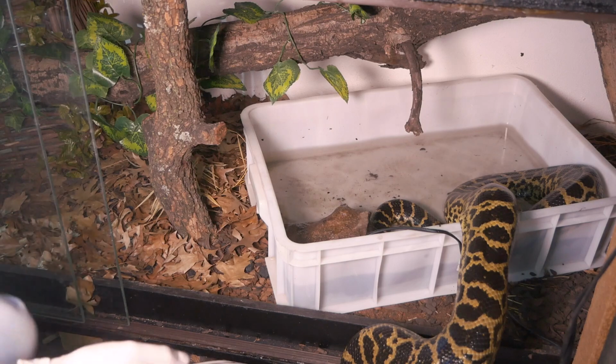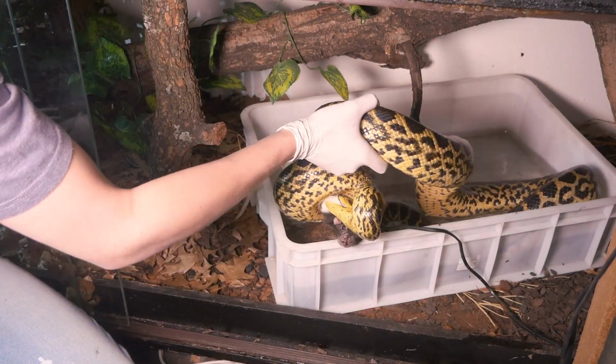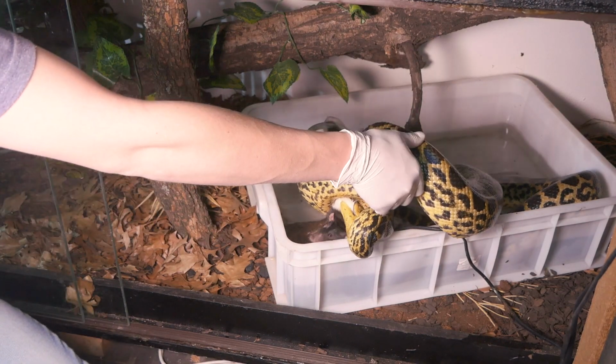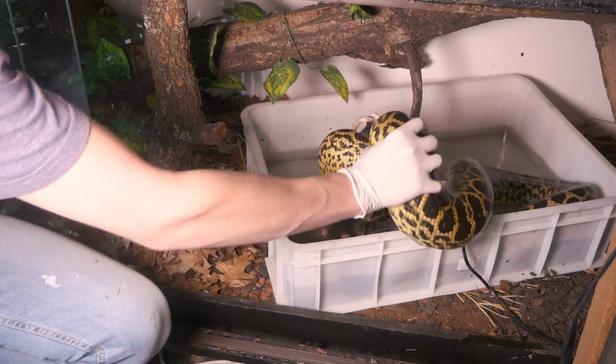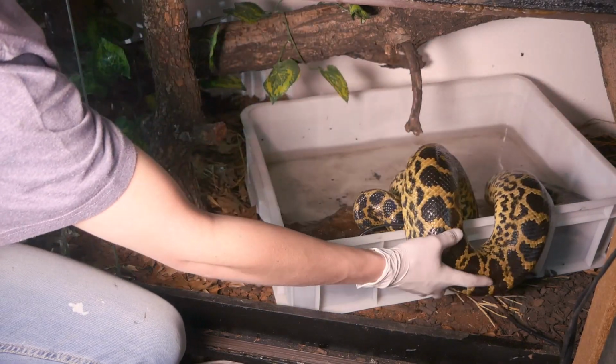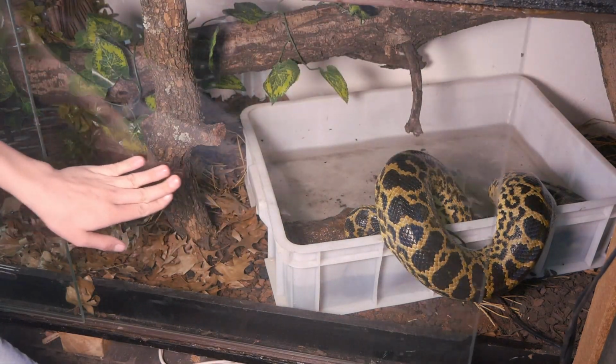This girl's obviously not the most aggressive snake, and that's why she doesn't come launching out, because she first wanted to differentiate if it was me or food, because she's actually super intelligent. Here you go, let's let her finish her meal.